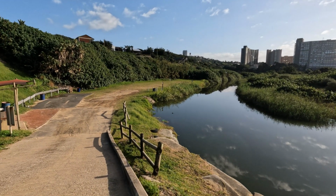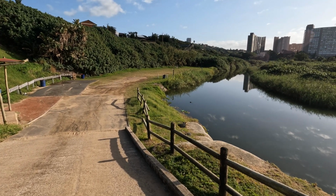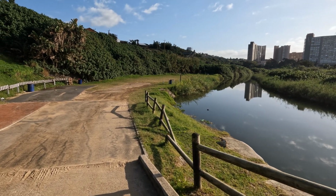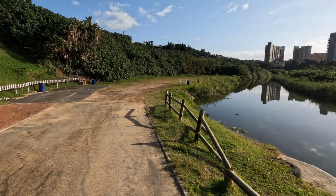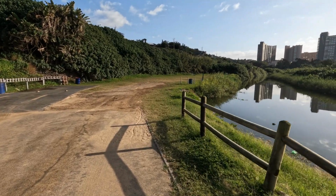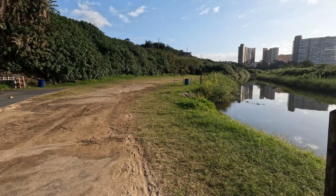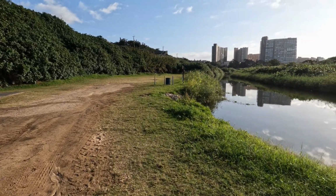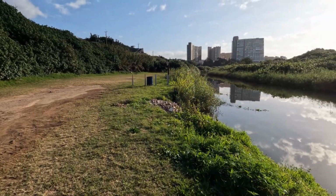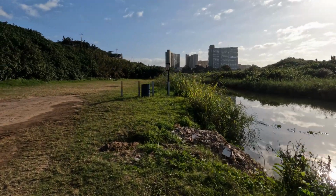It's really great for birding. So you get a lot of weavers and bishops that use the reeds here.